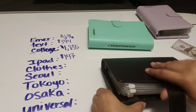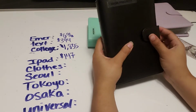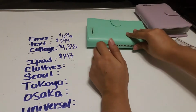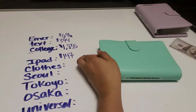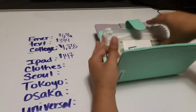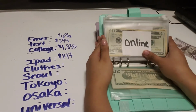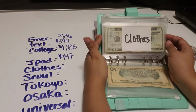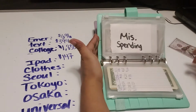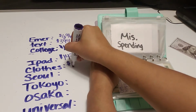Okay, and that's all from... Whoa, look! I could close it! Next is personal. And the only thing from personal is just clothes. So. Clothes got $106.